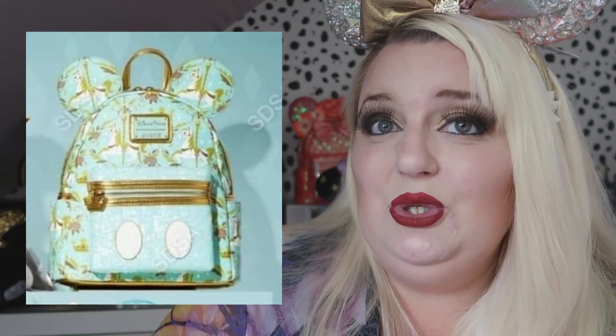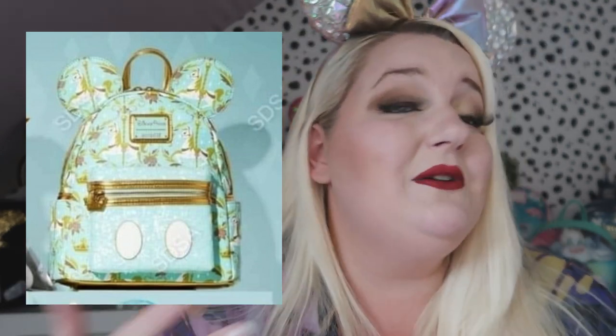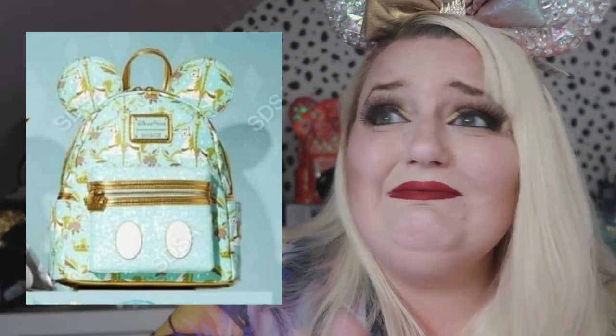As you can see, if you get close to the camera, all of the little individual horses on it as well. It is so beautiful. I don't remember when I saw it now. I think I saw it on Facebook actually, and I had to make sure I knew when it was going to be coming out and everything. I've got to make sure I get it to share with you. Just keep on watching guys, because this is just the cherry on top. You wait until you see those ears. Amazing, and they've got little tassel bits on.